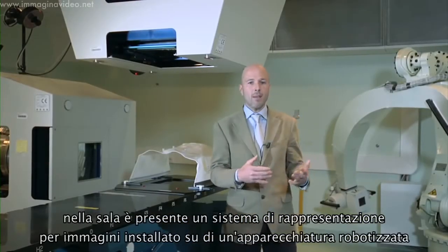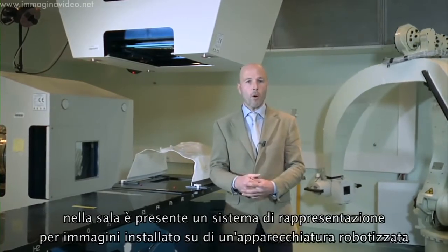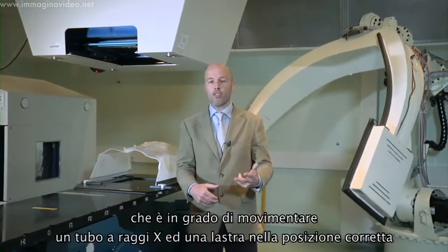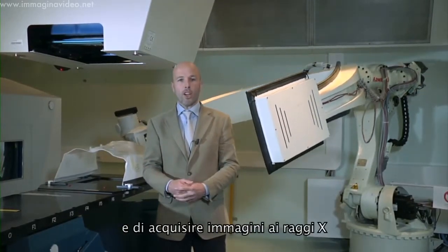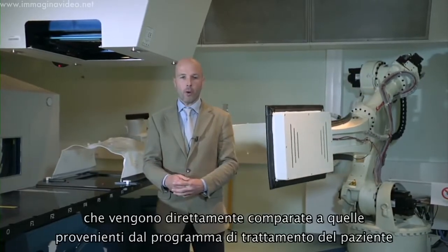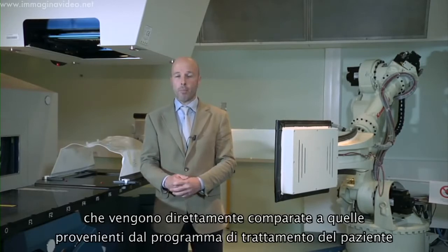And then we have an imaging system which is mounted on an in-room robotic device which is able to position a couple of X-ray tube and flat panel in the proper imaging position and is able to acquire X-ray projections, which are compared with corresponding images which are derived directly from the treatment plan.